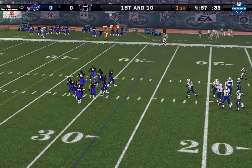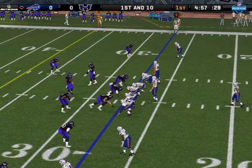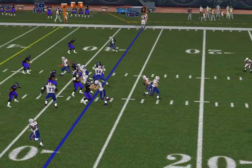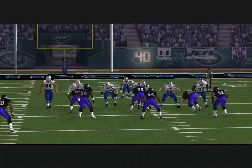First and 10 on their own 27. Ball on the 27-yard line. Coy, the long back, gets the call. Moore comes up to make the play at the 28.